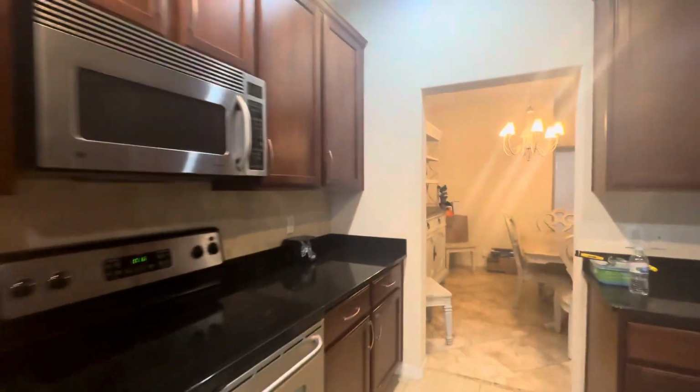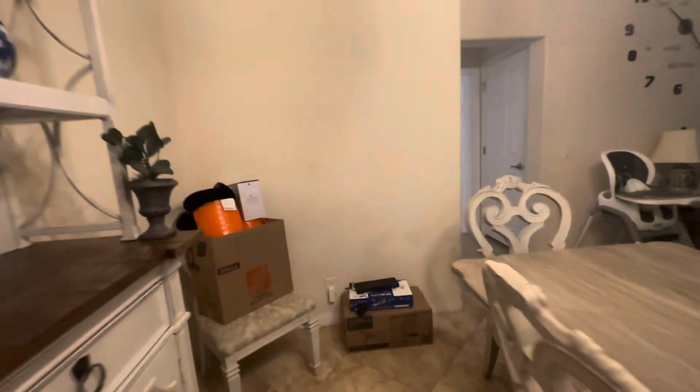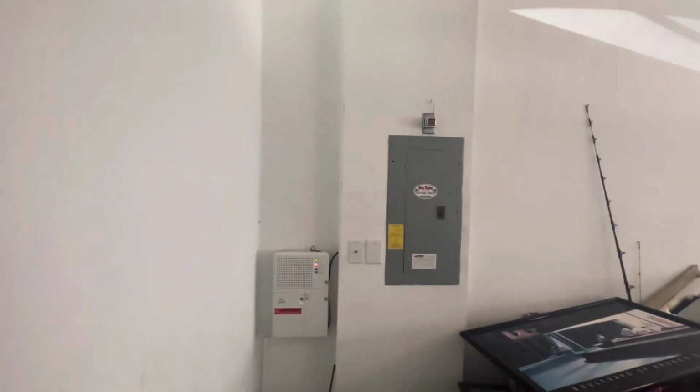Try to give you a good idea of everything. They have a lot of stuff. This is a newer community. Two-car garage, that's unusual, but that's what you get when you come up here to Tarpon Springs.